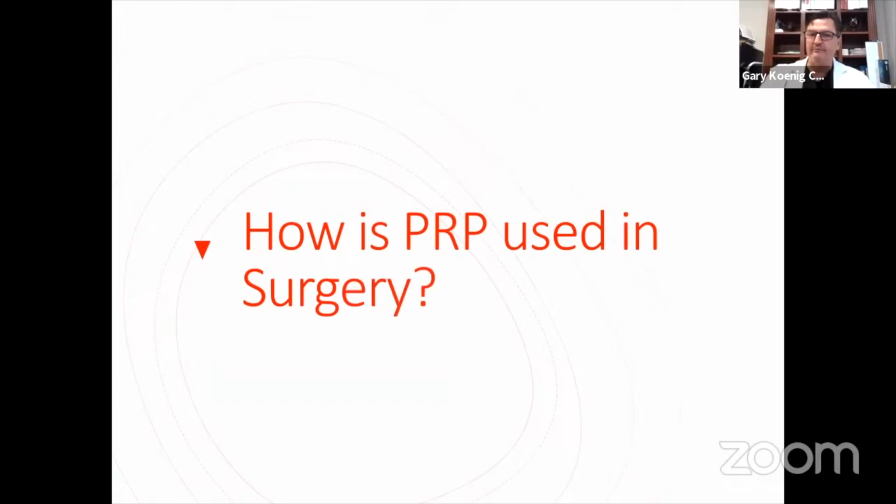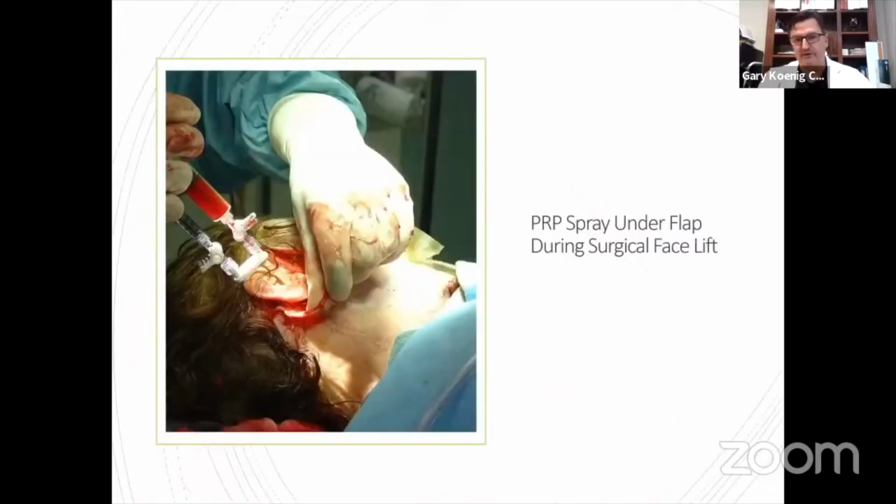So how is PRP used in surgery? So here's PRP sprayed underneath a flap during a surgical facelift. Other hemostatic agents such as TISSEAL, FlowSeal, CoSeal, when you use those products in procedures like these, the tissue is no longer pliable, meaning that it doesn't really move very easily. When you use PRP, such as in this picture, it actually provides hemostasis and healing, and you can still move it around fairly easily.